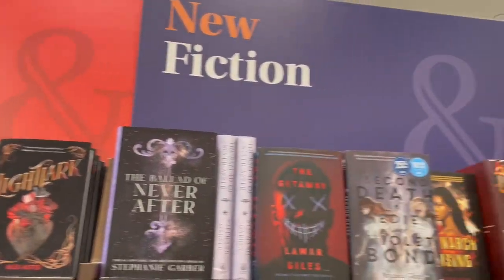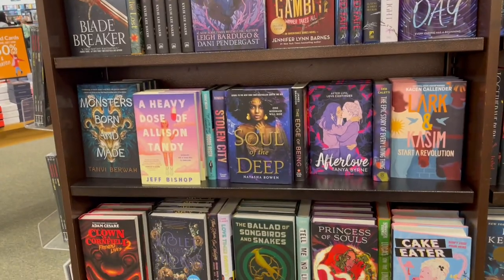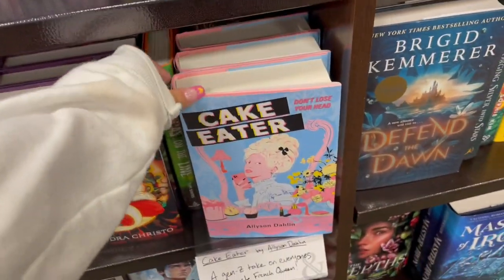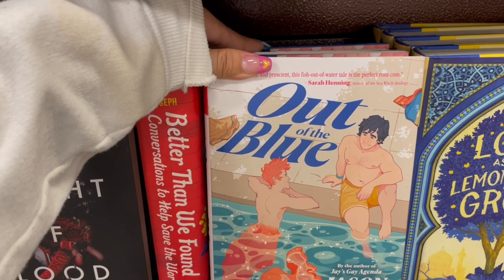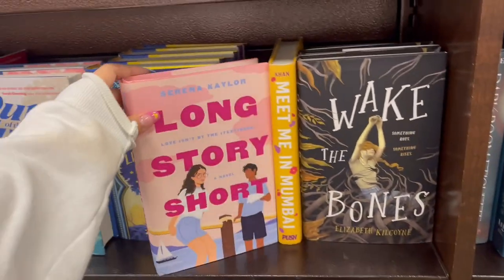There are so many new fiction books according to the shelf that I have never heard of. So I think there's so much value going into a bookstore and seeing books for the first time, because if you get all your recs from BookTok, then it's a certain group of books that are only pushed out of the blue. That looks so good, but I've never heard of it.